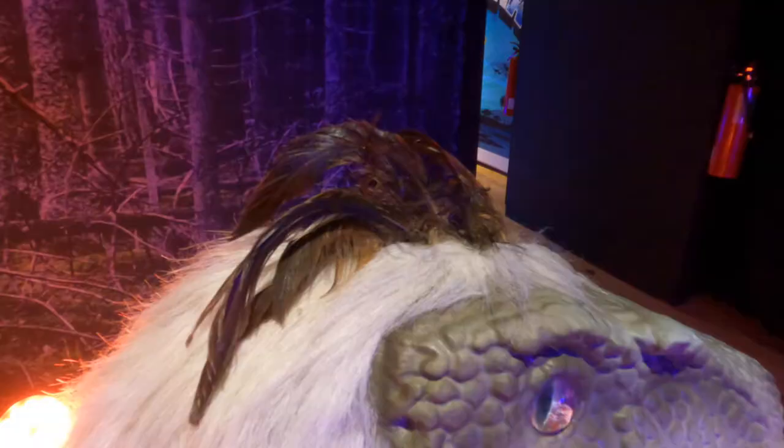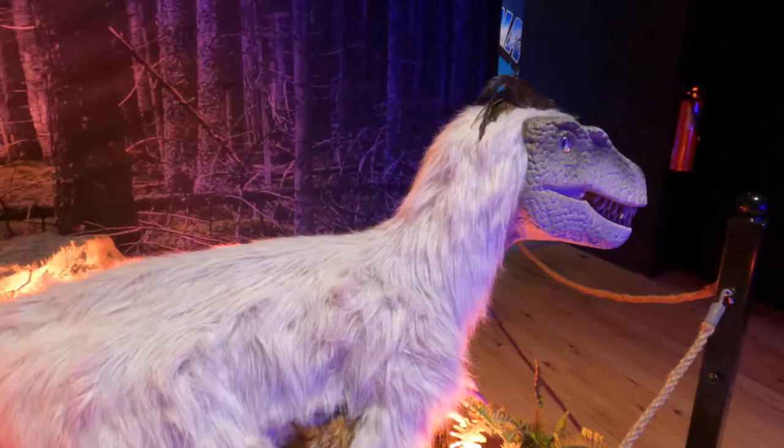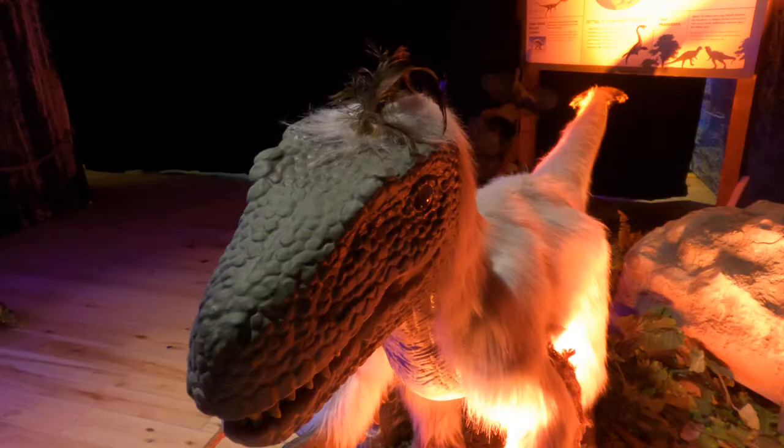Malaysia? Oh no. Dakota Fanning. No, it's Dakota Raptor. Oh, that's why it's Dakota Raptor, because they discovered it in Dakota, USA.